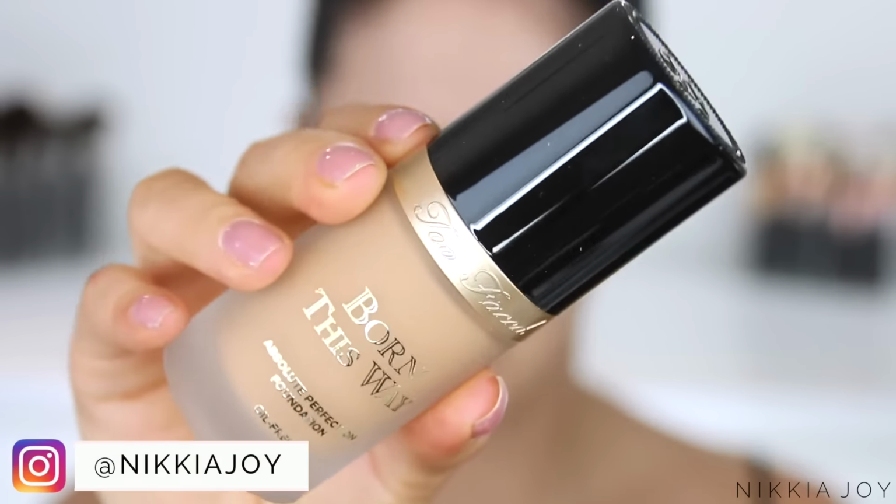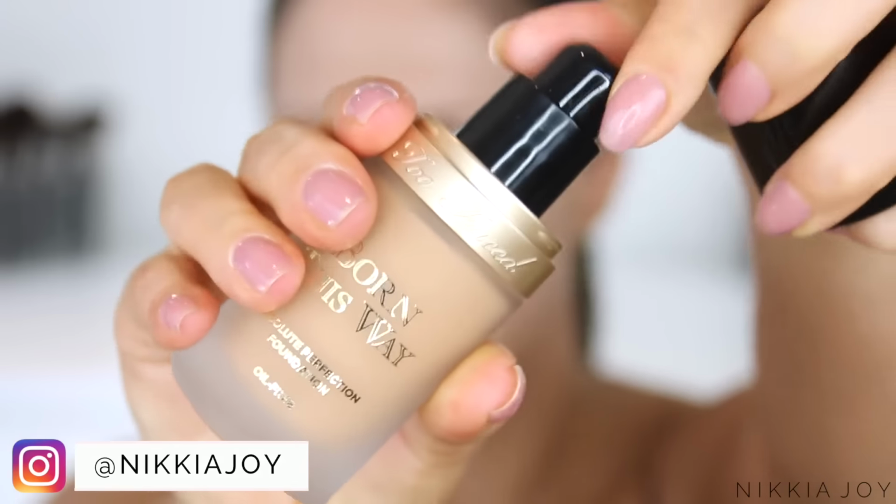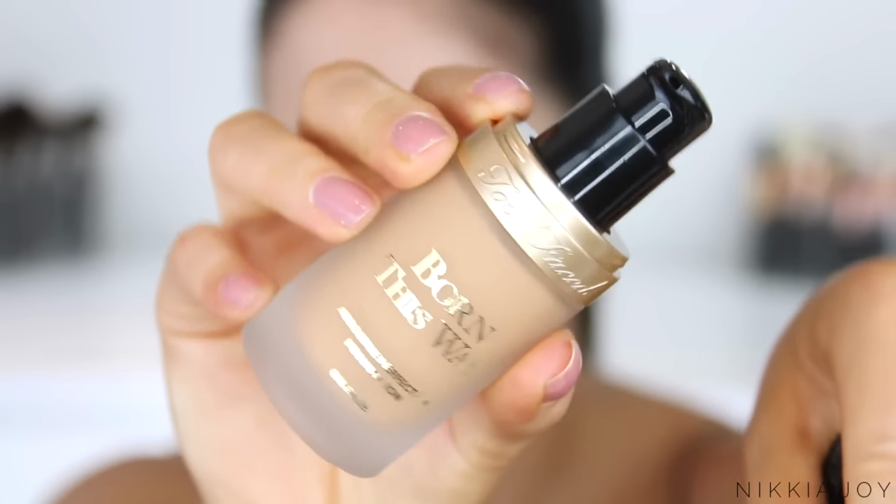This is what the little cutie looks like. I'm going to be trying the color golden, so let's hope that that will actually suit me. So that's what the actual bottle looks like. It's glass. It feels very heavy. It feels very luxurious. And when you take this off, there is a little pump applicator. Now you do get 30 ml of product in this one as well.